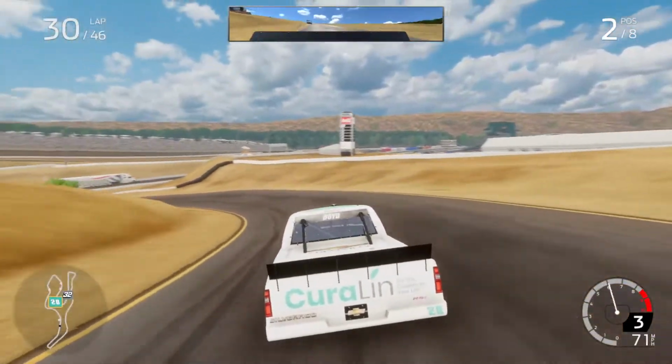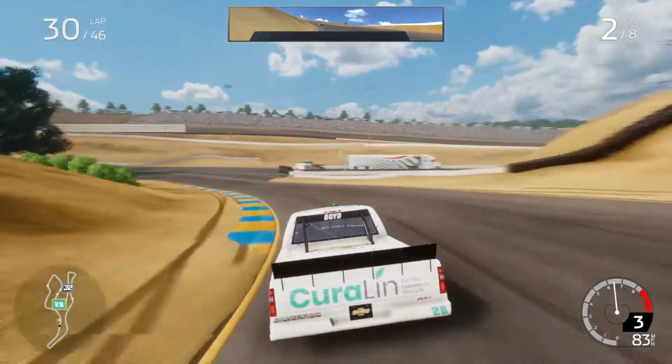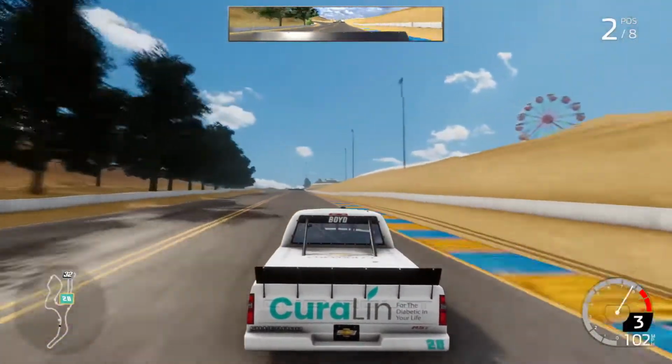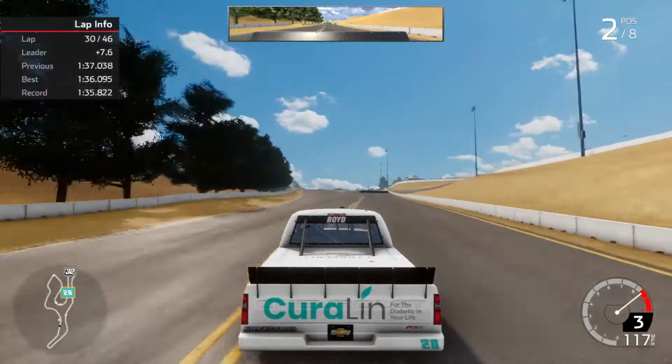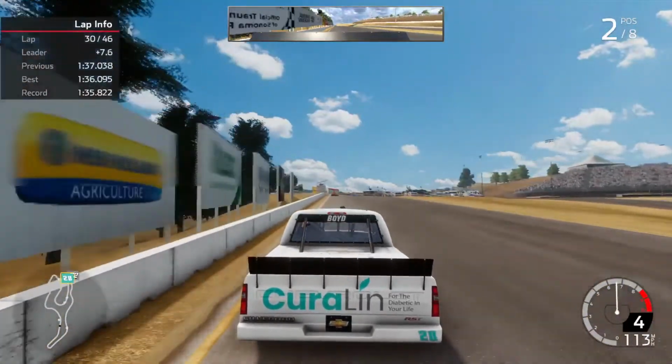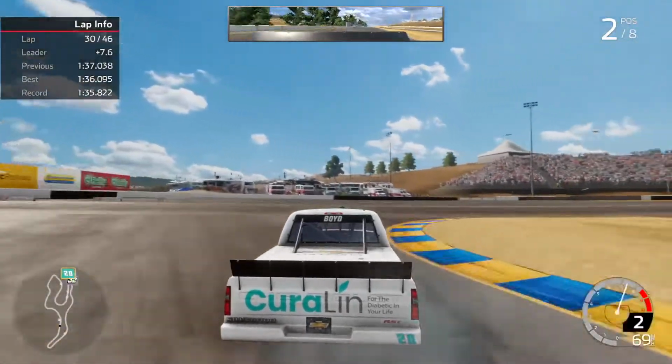Scotty, oh, Ruby almost gets 2 wheeled there, but holds it on. He's going to take that second spot from Scotty. Scotty's starting to back up now. He's messing up his game a little bit, but he's not too far. He can get that second spot back.